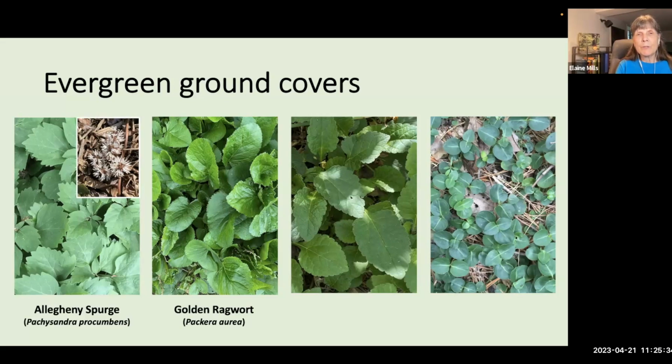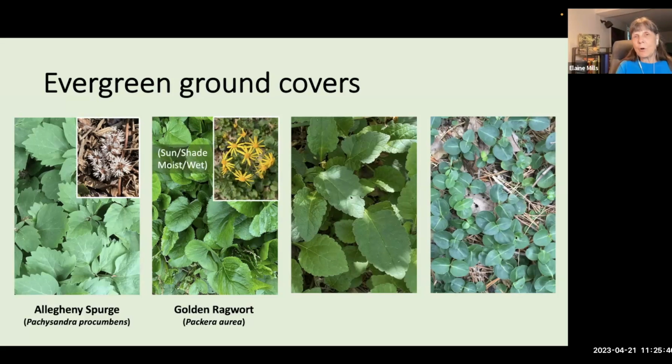Golden ragwort has these lovely evergreen basal leaves. And in April, it will send up tall flower stalks with these yellow flowers that are very popular with the pollinators. Now, golden ragwort is highly recommended by our local Audubon at Home program because it can grow all the way from sun to full shade and even somewhat dry to moist or wet soil.